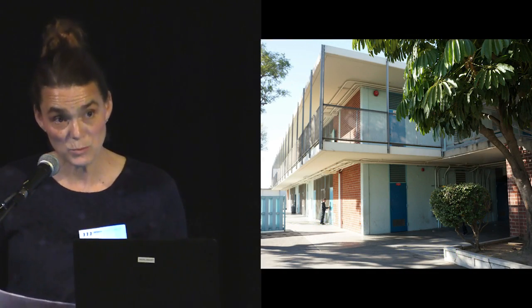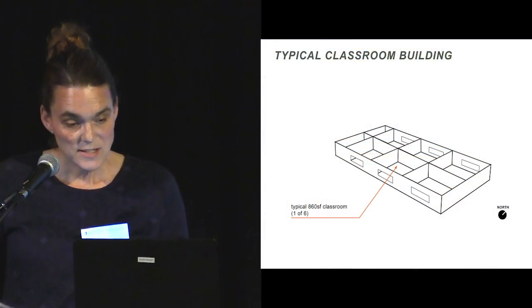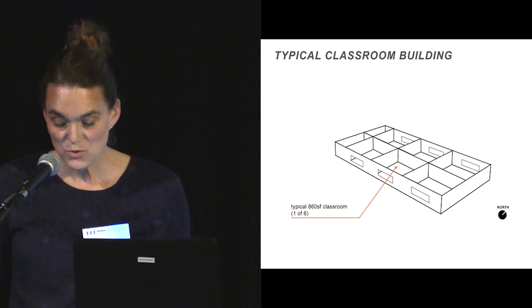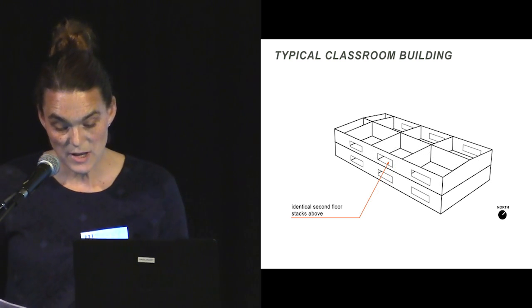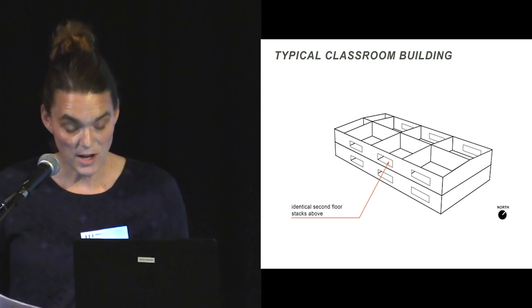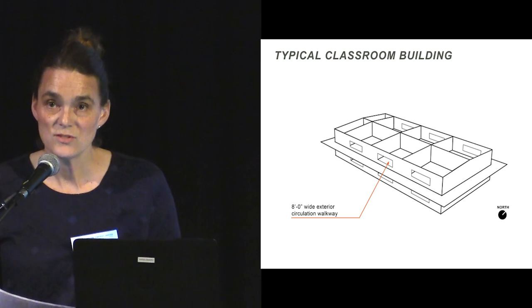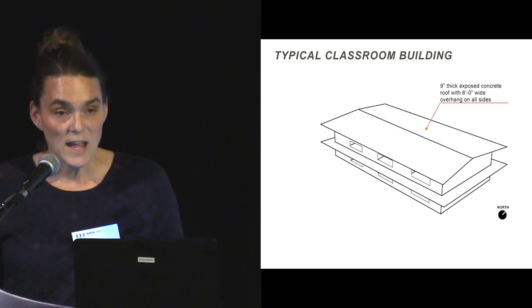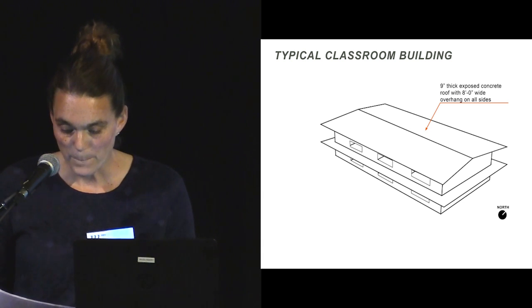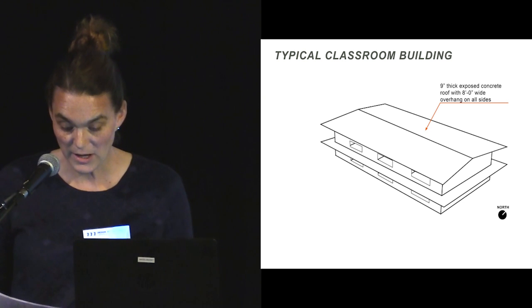The typical classroom building at 122nd Street consists of 6 860-square-foot classrooms stacked on 2 floors with direct egress on either level. There's an 8-foot wide balcony that also serves as an overhang on the 2nd floor, and the roof also has an 8-foot wide overhang. So there's a lot of protection from solar heat gain and glare.